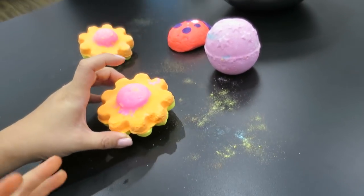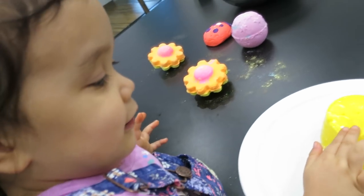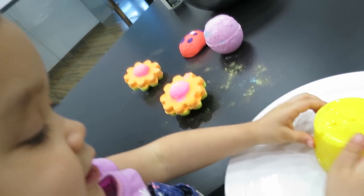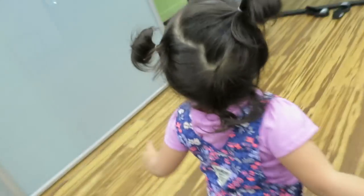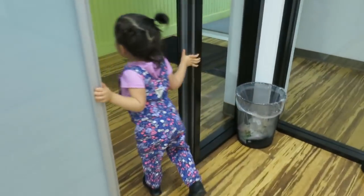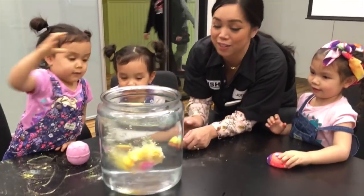Bath bombs? Is that the bath bomb? No, that's not a bath bomb. What is that? That's a jelly. This one kind of looks like a ladybug. No, sisters, see? Sisters. Sisters! Bath bombs! Here we go.